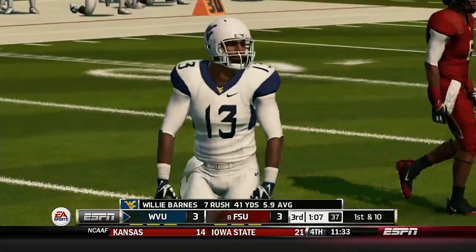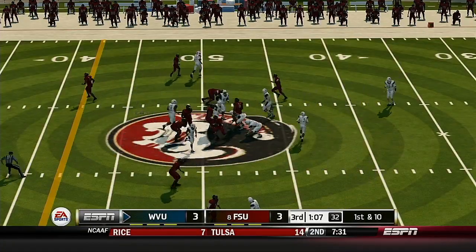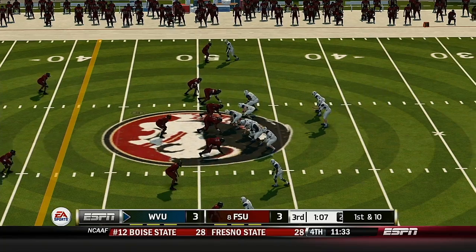It's great when a running attack comes through for the first down like this. It makes an offense so much more versatile. Mike 22, he's coming, 22's coming. Mike.